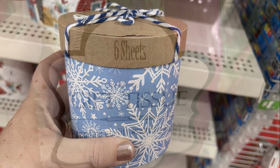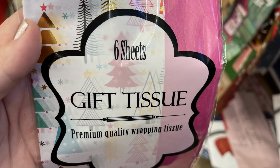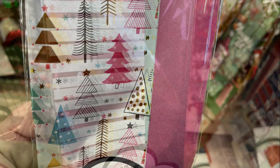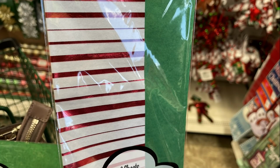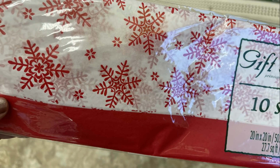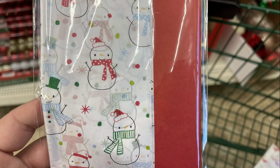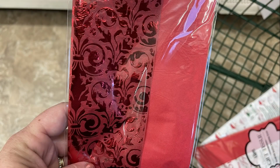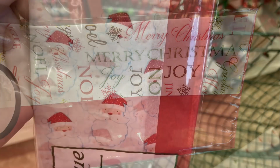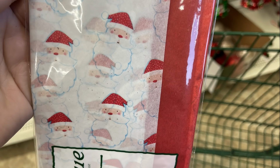And they had some gift wraps. You get the 6-piece quality paper. It's a tissue paper with the trees and the pink. You could get the red and green with the shimmer. They also had the all white with the silver, or the 10-count packs with the red and white snowflakes, some snowmen with the solid red. They had the solid red with some decorative scroll work, and then the ones that say like Merry Christmas and Joy, things like that, or you can get the set with the Santa heads and the red tissue paper.